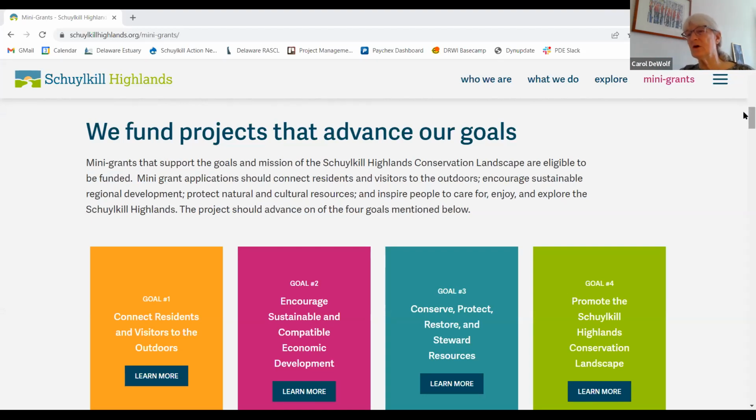And the last one is land and water conservation funding projects, conservation landscape projects, stewardship and restoration. So those 3 goals are all of the areas where you can get a grant to implement projects.